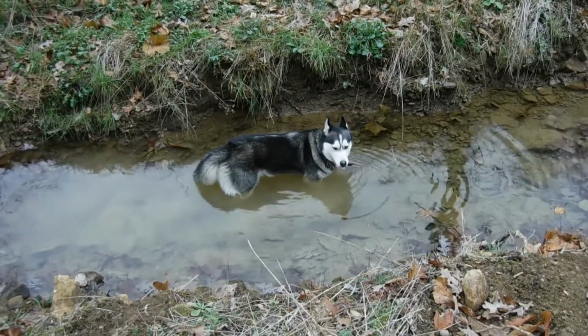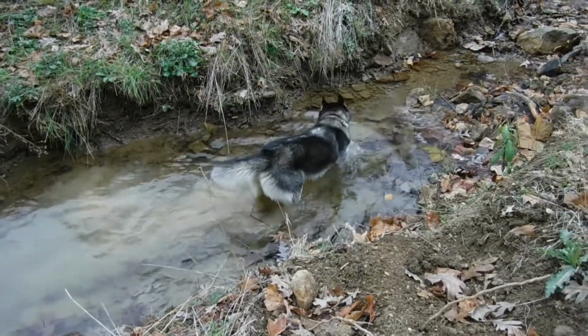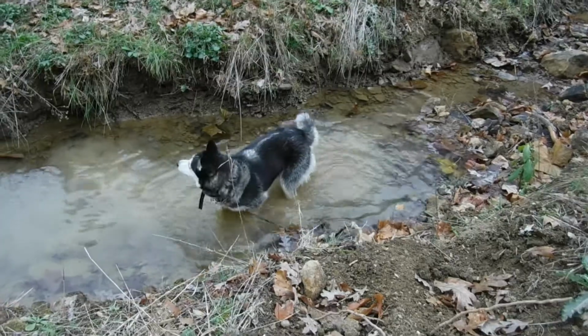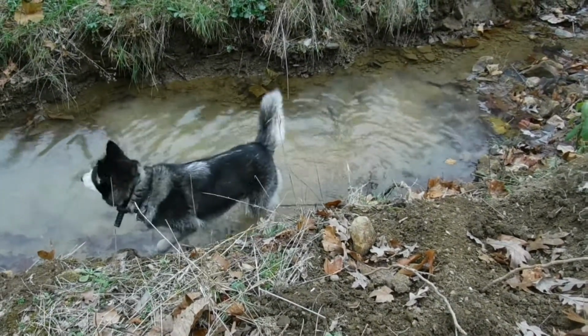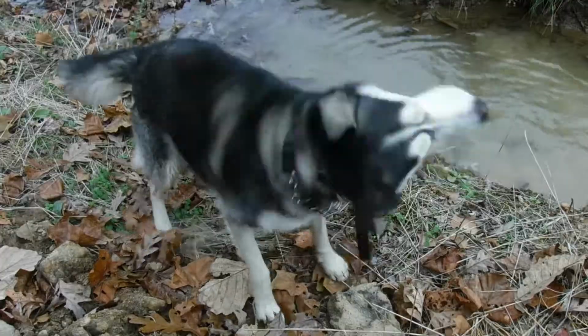Alright, so it's November and it's cold, but apparently a husky doesn't care how cold it is. And she's muddying up the water I'm trying to look in. A little turd. She's my digging buddy, that's for sure. She gets in this creek and digs like we're digging for gold.